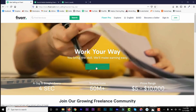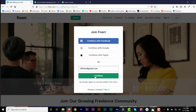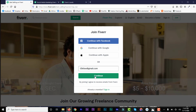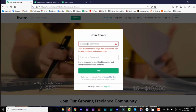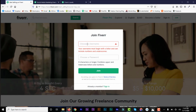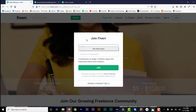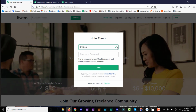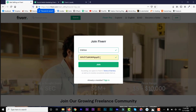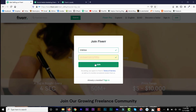So let's click on become a seller. You should always probably create a new email account when you're signing up, so that way you only have that email for Fiverr only. And then choose a username. If you're offering logo animation or whatever, you can decide to have that keyword in your username, but it doesn't really matter. You can see if it's available, it will show green. If it's not available, it will show something like a cross, and you have to change it. So let me choose that, use this secure generated password, copy that and click on join.